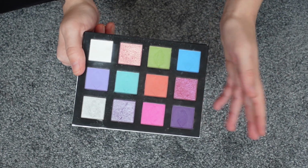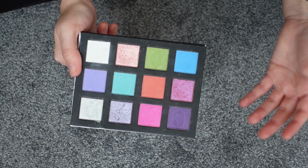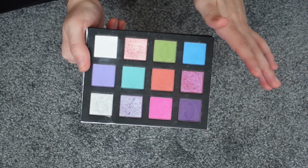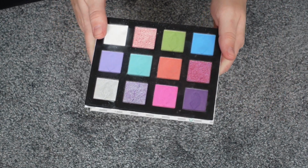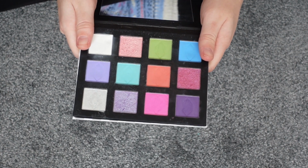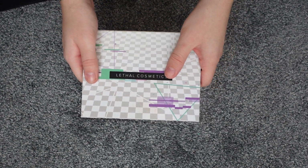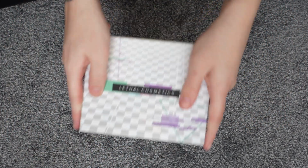I think that's because it's very similar to this one, and I feel like with time they've perfected their shimmer formula more and more, because I remember when this palette released and I bought it on release, this was the best shimmer formula that Lethal had done, but in their more recent palettes they've just continued to improve it, so I really like this one. It's a really cute color story, really inspiring to me, and it's inspired by the 90s. Even though I wasn't born in the 90s, I was born in the early 2000s and grew up in the early 2000s. A lot of 90s stuff carried over to the early 2000s, so this makes me feel nostalgic.